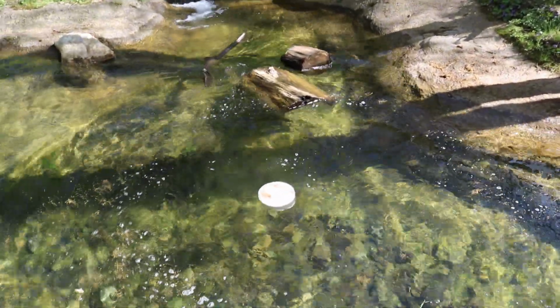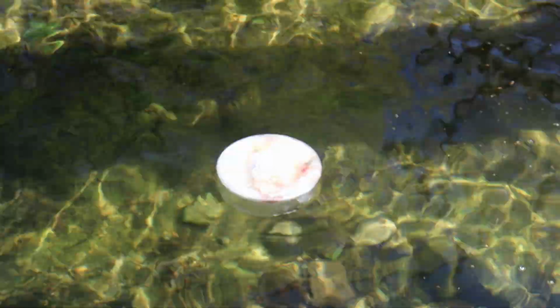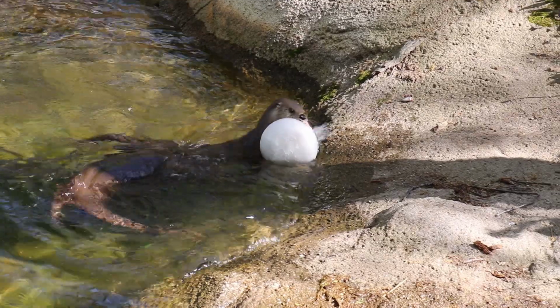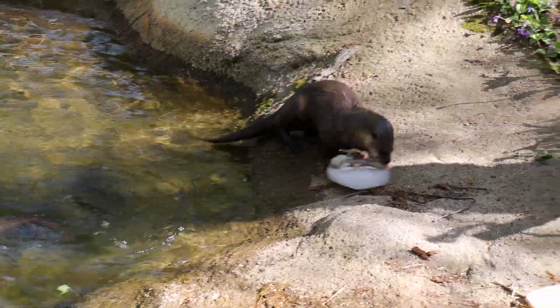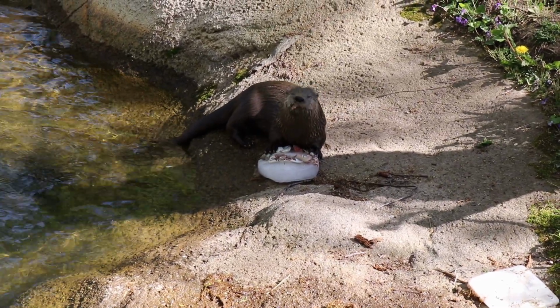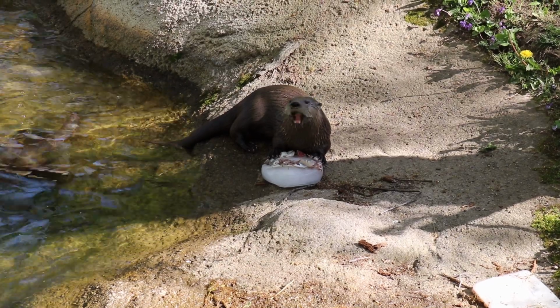They got their fish, seafood. It's their morning diet. They get fed 3 times a day. They get about around 200 grams of fish in the morning and the afternoon, and they get meat in the midday. So this is their morning diet, and it's all in 2 ice blocks. So I'm going to put those in the pool, and they have to use their teeth and their claws and break away at the ice to get the fish and the seafood.